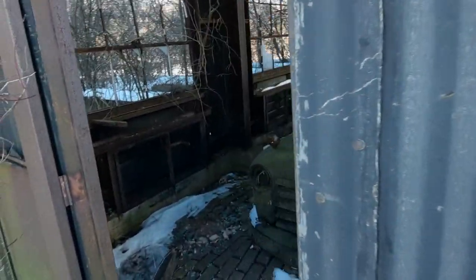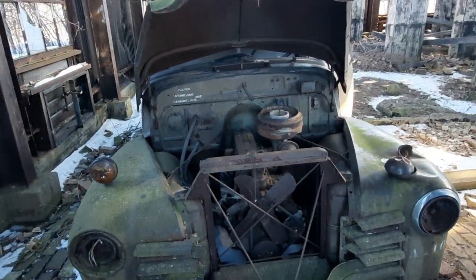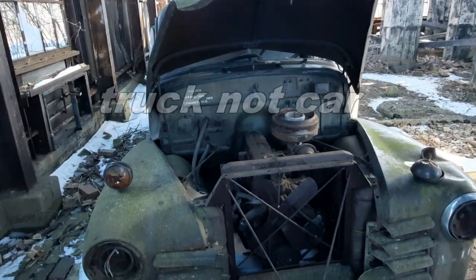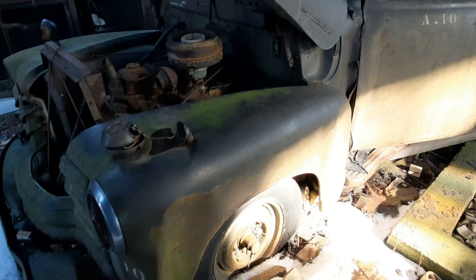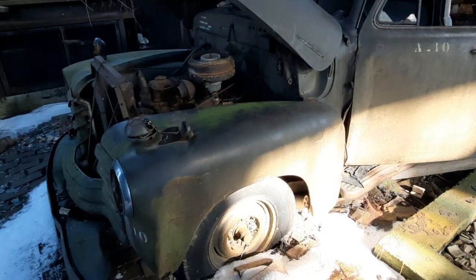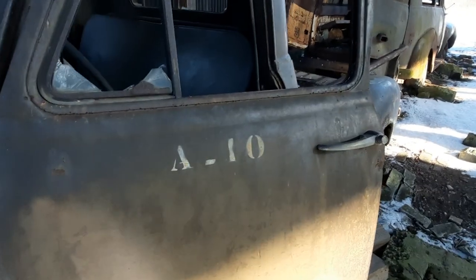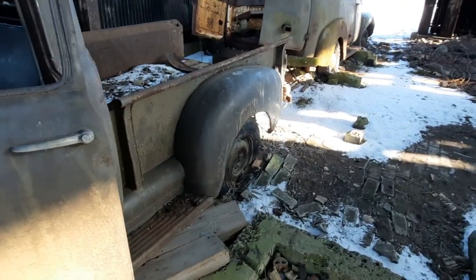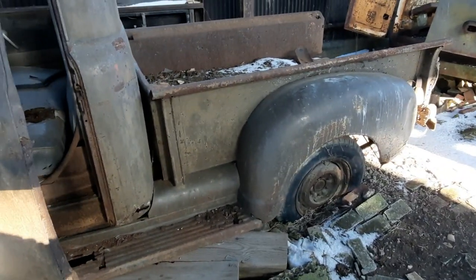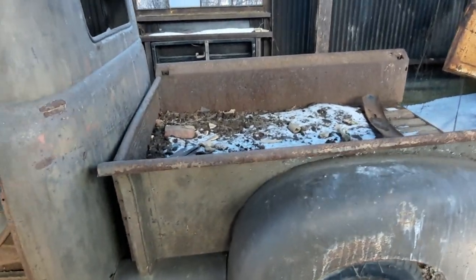Now this one is an awesome find. Look at the old car. Two old cars. Those are old military cars. Look at the numbers on them. World War II. Freaking military trucks, man. Look at that. World War II military trucks.